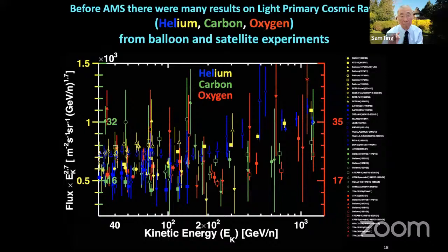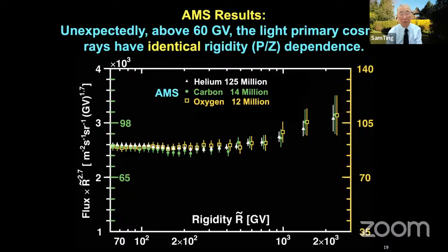Before AMS, there were many results on light cosmic rays: helium, carbon, oxygen. I listed on the right all the previous measurements. This is mostly from balloons and satellites, up to the order of TeV. This is all results. Unexpectedly, above 60 TeV, the light cosmic rays have identical rigidity dependence. And you can see from 60 TeV to 200 TeV, you have one rigidity dependence. Above 200 TeV, you have another rigidity dependence.